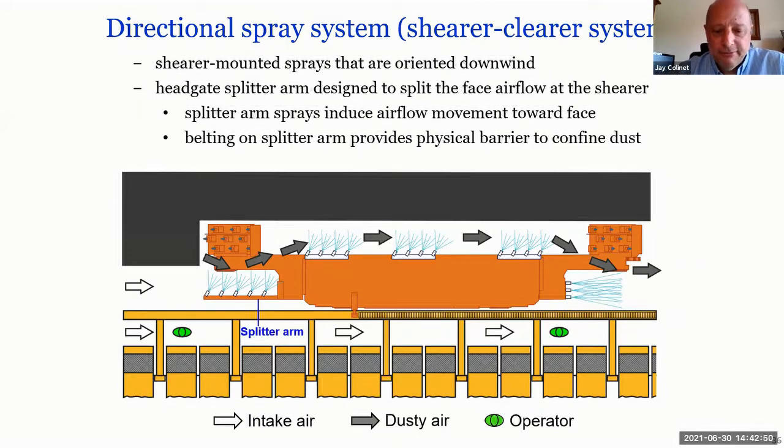One of the more effective controls for long walls is called a directional spray system, or Shearclear, where you mount sprays along the body of the shear and a splitter arm, which is noted there in the drawing. The goal of this system is to split the intake air that's coming down the longwall face, keep the dust-laden air generated by the shear up near the face, while the intake air passes over the operators in the walkway.